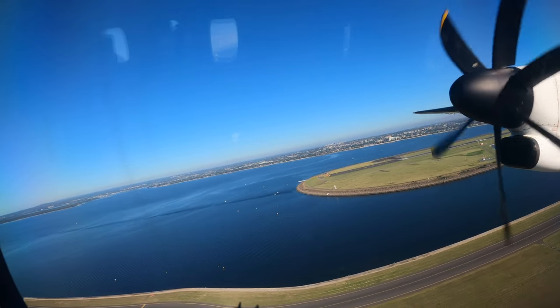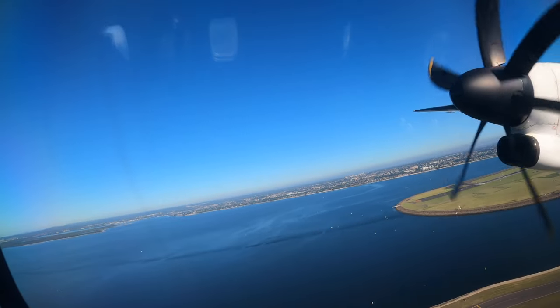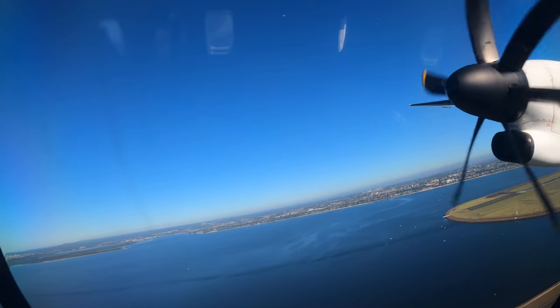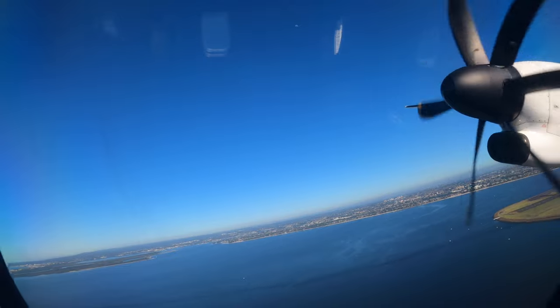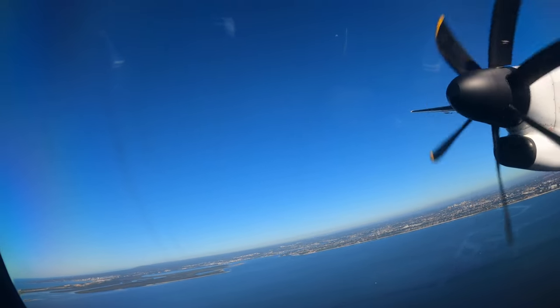It's remarkable how little runway the Q400 needs to get airborne. A Q400 with an average payload requires less than 1,400 metres for takeoff. This runway is just over 2,400 metres.